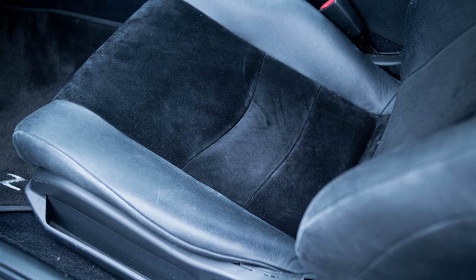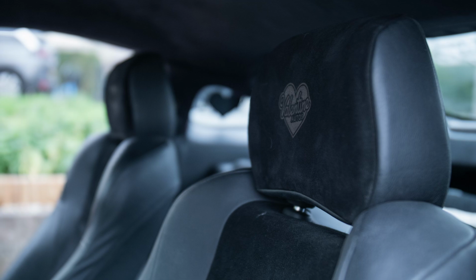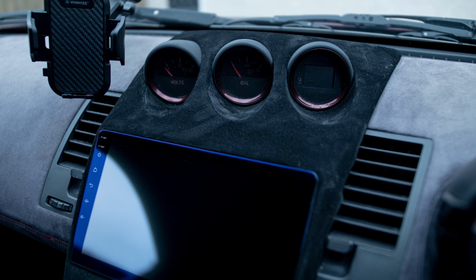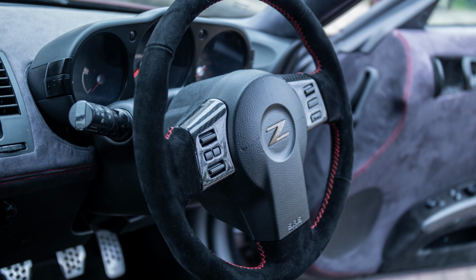That's a big start. The next most common thing you see is suede, and there's quite a bit of that. I've used it on the middle of the seats and on the headrests and the lower parts of the doors, and on this new fancy center console that I've just finished making. Now, there are actually two different suedes used in this car. There's a thicker 1mm. It's a bit softer, but it's also a bit more rugged and versatile. And that's on the stuff that you touch. That's on the seats and it's on the steering wheel. So that's the really good stuff.